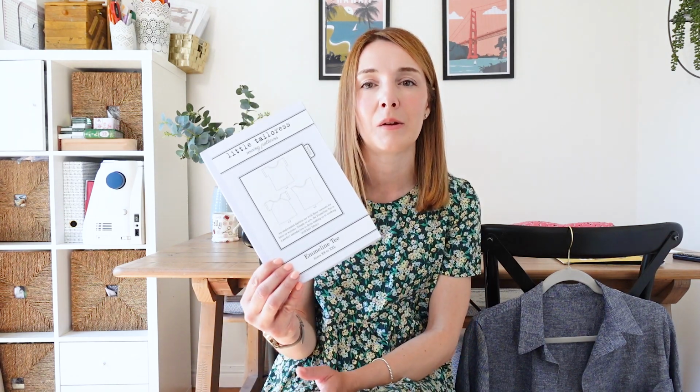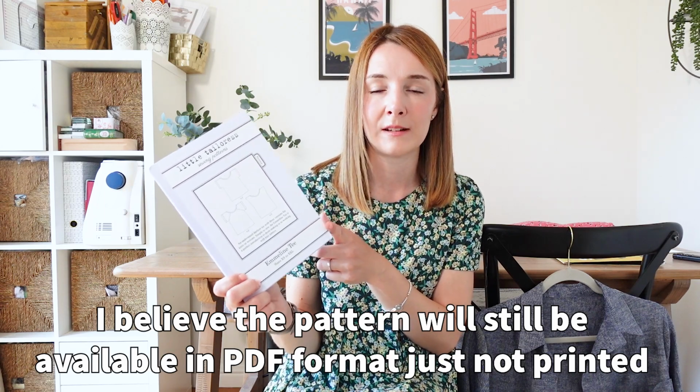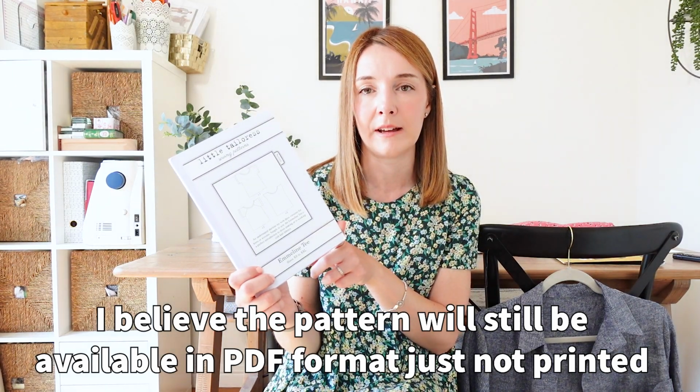Next thing I have to share is a new pattern that I picked up recently. I'm sure you'll know of Tailoress Studios and Amy Loudon. I'm currently knitting her Whitmore cardigan, which I've shared quite a lot about in previous videos, and I will give you a quick update on that one shortly. But Amy recently shared on her Instagram stories that she was discontinuing one of her sewing patterns that she was selling on Etsy. This is the Emmeline Tee by Little Tailoress Sewing Patterns, who is Amy Loudon.